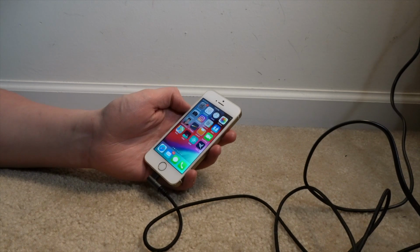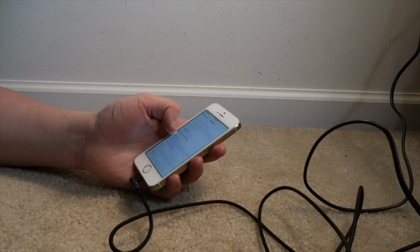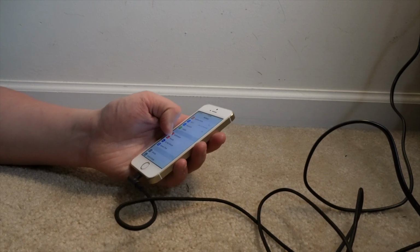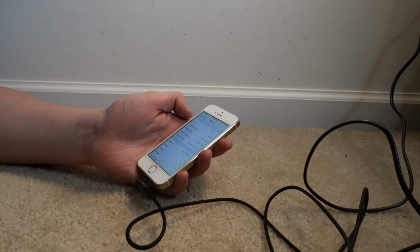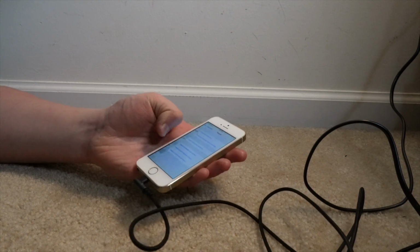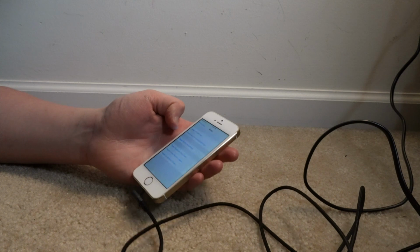Guys, don't do this. Make sure to reset your phone when you donate it. Oh my gosh. I am going to reset this phone. Before I do, what version is it on? Let's see. So I want to say it's supported all the way up to iOS 16. So it's on iOS 12. I want to say it came with iOS 7. Reset. Erase all content and settings. Erase now.